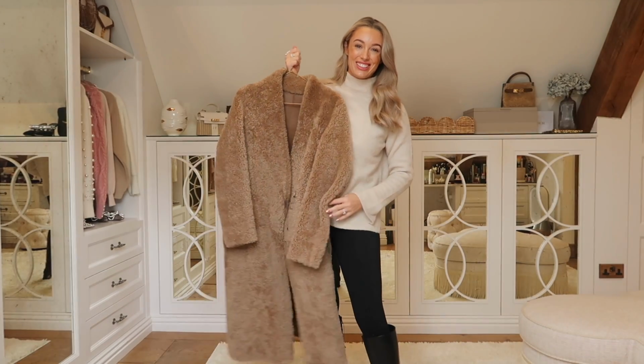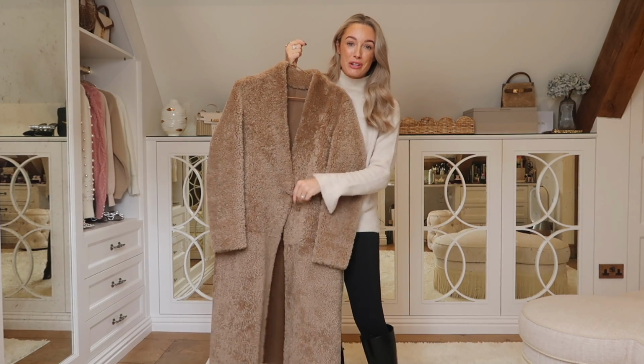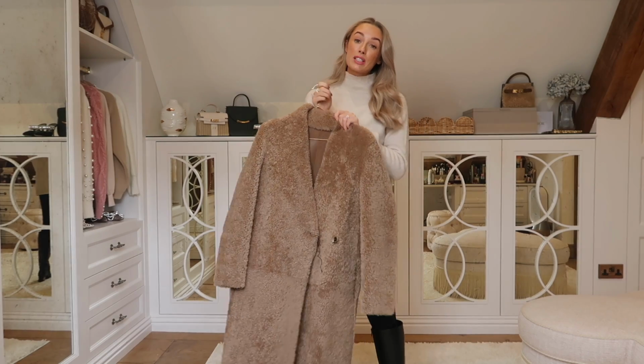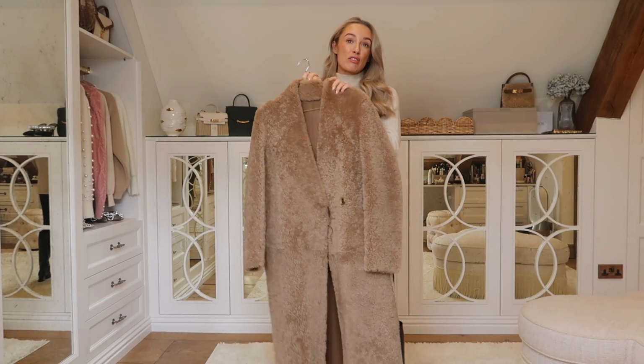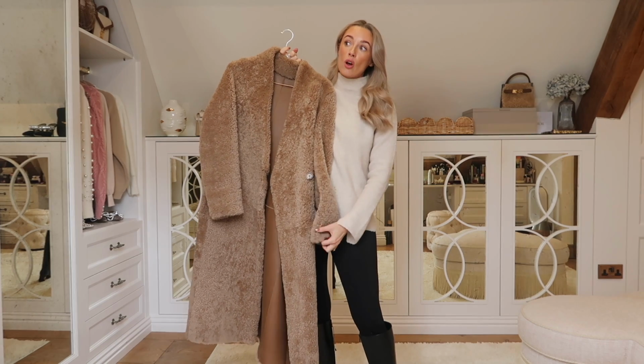I'm going to keep this on to show you the coat of my dreams. Okay, my darlings, here it is. Something that Reiss do. Oh gosh, I just saw this in the mirror and I thought it was a spider. It is the tag. Something that Reiss do incredibly well is shearling. I have got Reiss shearling things in my current wardrobe that I have had for so many years.